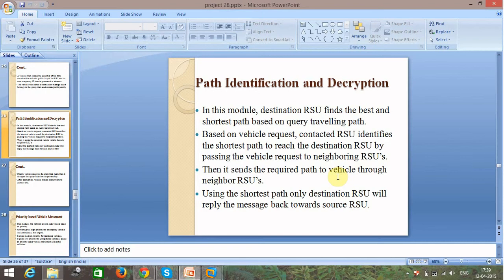I already told you how the vehicles previously send the re-encryption key, and based on each vehicle request, it will allocate the path separately. Then finally, the vehicle receives the encrypted query and decrypts it based on its own private key. After decryption, the vehicle moves from one network to another network freely.